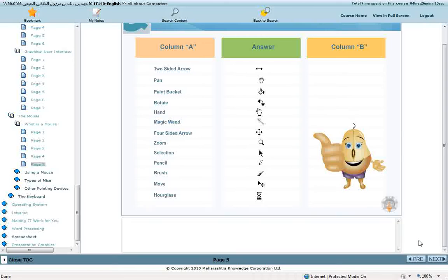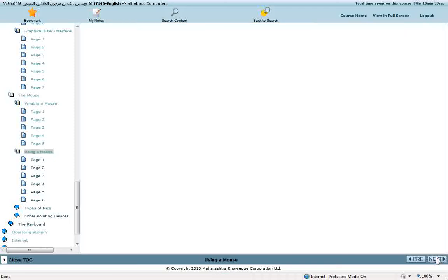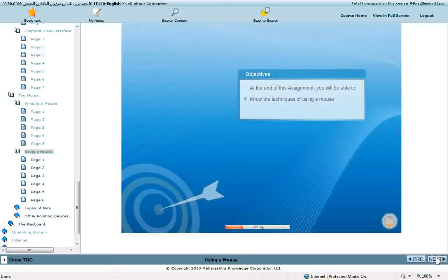Congratulations! Objectives. At the end of this assignment, you will be able to know the techniques of using a mouse.